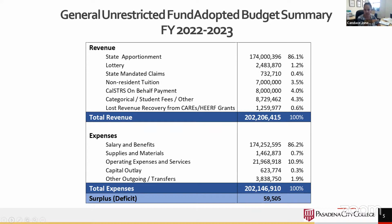State mandated claims is pretty stable. Non-resident tuition, we have also decreased because we have had some hits on our international student population, so we're trying to be thoughtful about that. That's that $8 million that Jesse mentioned in the 311. CalSTRS on-behalf payment is always budgeted. We budgeted a little bit over where we see our expenses, but we feel safe about that money. And remember, that money is just a pass-through. We don't really hold on to it, but we want to account for it in our books. We have another 8.7% in categorical, student, and other related revenue streams. And then here's where we start to record the lost revenue recovery for our indirect costs on CARES and HEERF. That's about 1.2 million.